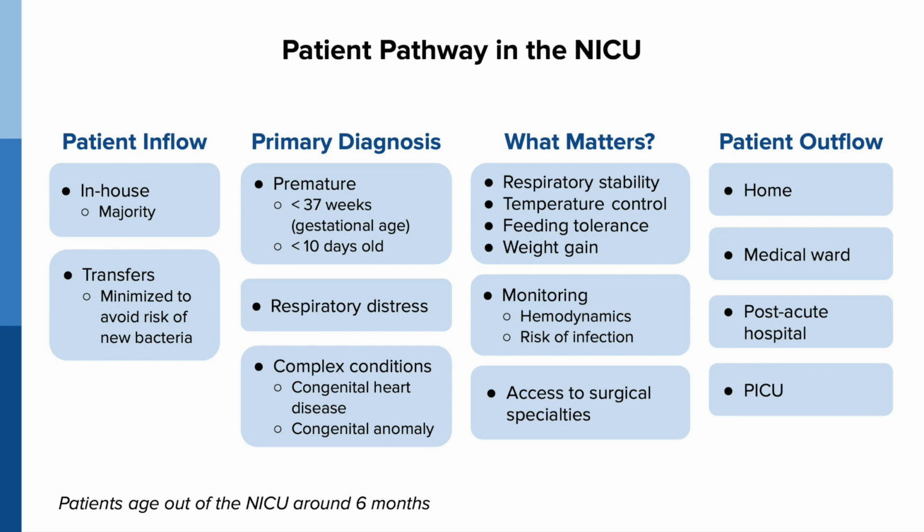After our clinical immersion, we got a good grasp of the average patient pathway in the NICU. Once infants are born, they will either come into the NICU from the same hospital that they were born in or be transferred to another NICU that best fits their needs. These infants can be admitted to the NICU for a variety of reasons, including congenital heart defects, respiratory distress, or just prematurity itself. While infants are being cared for in the NICU, providers look for signs that the infants are developing well, including respiratory and hemodynamic stability using extensive monitoring.